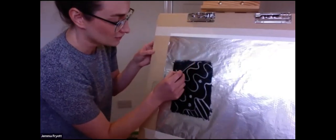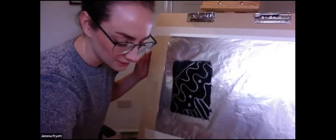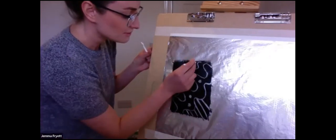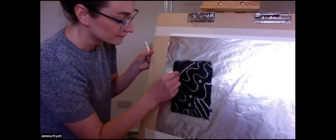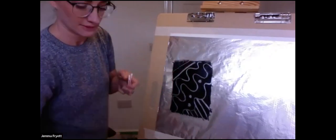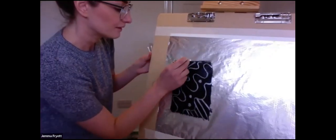And obviously now there are three layers of ink on, which is quite a lot. So you might need to use more of the cotton buds just to make sure that you can still see that tin foil underneath.